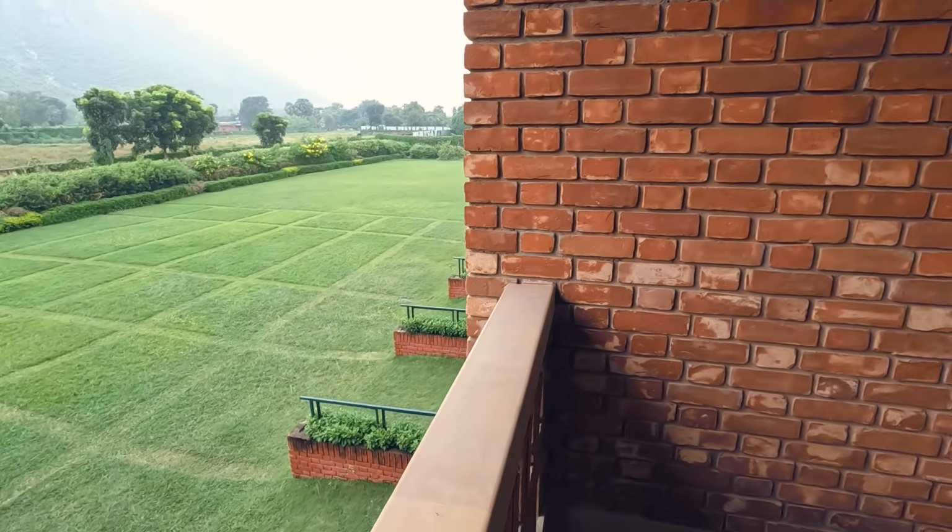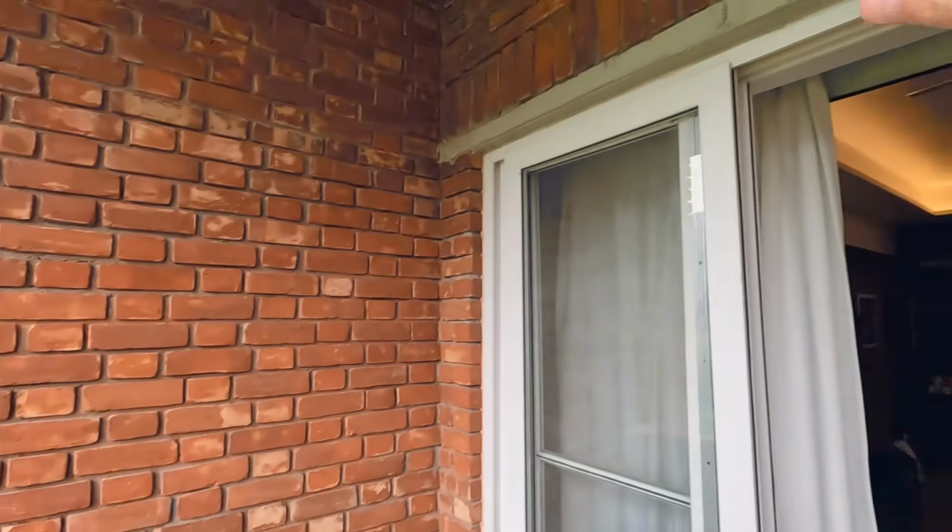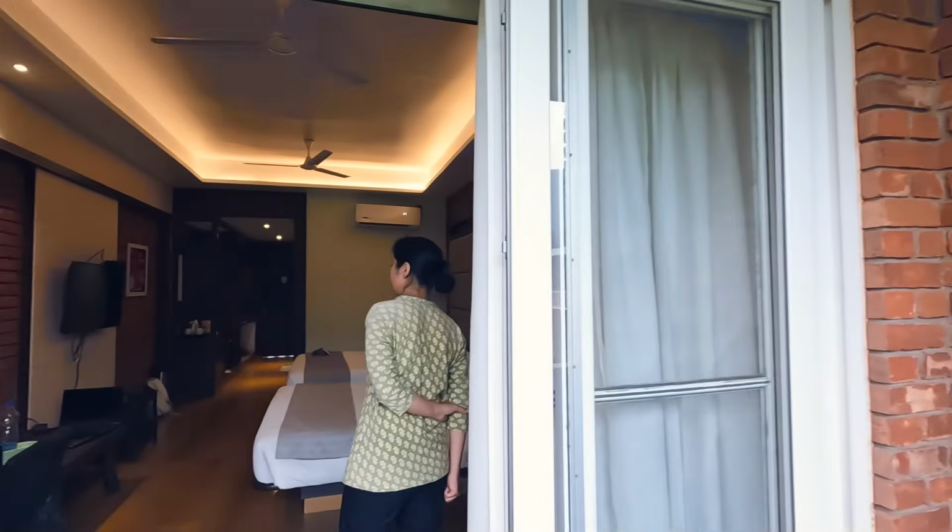That is Kripa Nidhi in a nutshell. Like I said, the brick finish, look at this. You come in.